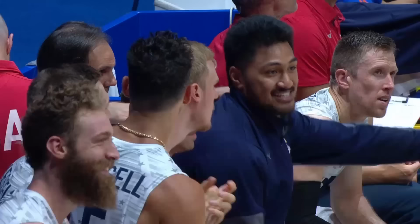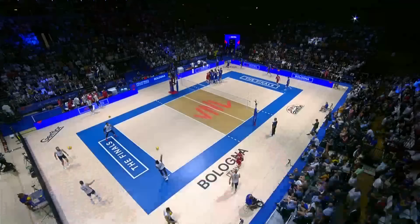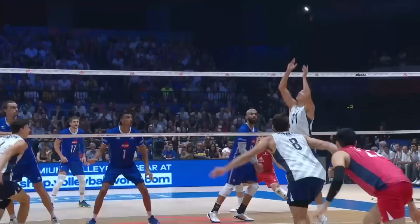Everybody's on their feet right now. The music is pumping. Both teams getting hyped to get back on the court. And it is a race to the finish. It's fast and furious, and one team will be furious by the time this is done.